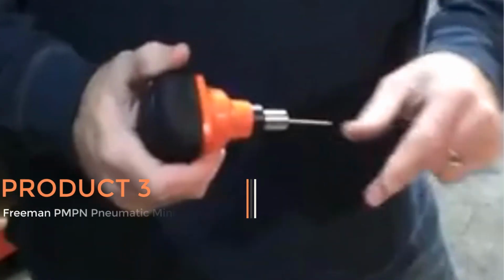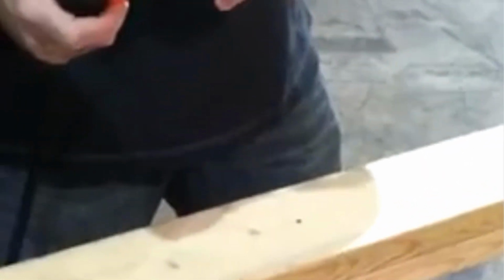Product 3. Product name: Freeman PMPN Pneumatic Mini Palm Nailer. The Freeman PMPN Pneumatic Mini Palm Nailer with magnetic tip is a compact, efficient tool designed for driving nails into tight spaces and hard-to-reach areas where traditional hammers or nail guns might struggle. This nailer is particularly useful for tasks requiring precision and control, such as installing joist hangers, metal connectors, or working on projects in confined spaces.